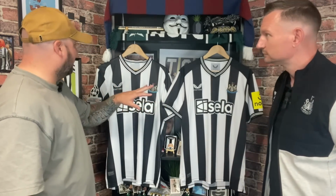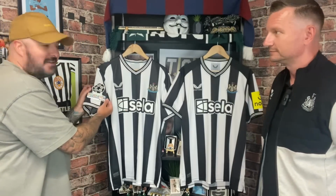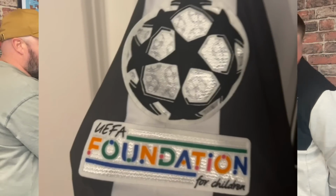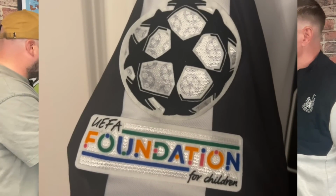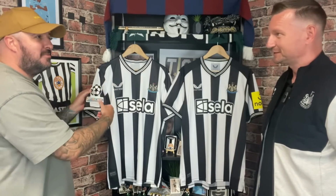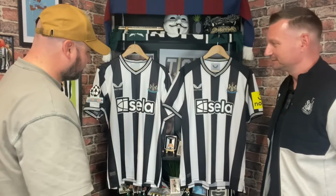What I want to focus on now is the badges. So the Champions League badge on there is perfect. Absolutely perfect. Yeah. Considering it's £8 to buy the patch. Yeah. The overall shirt costs you how much? 12 quid. So that's a huge thing. It's insane. It's absolutely insane.